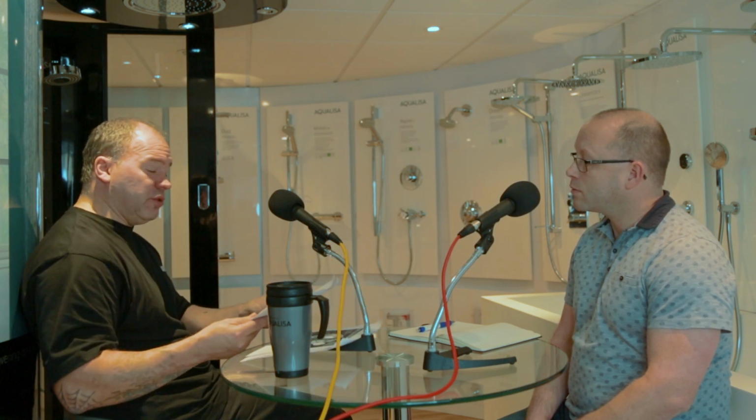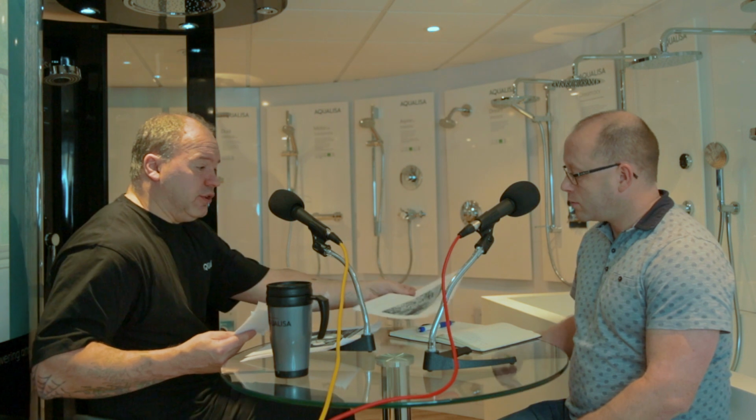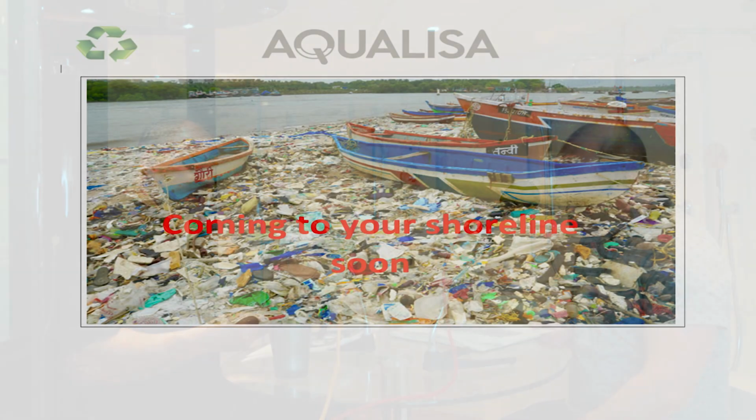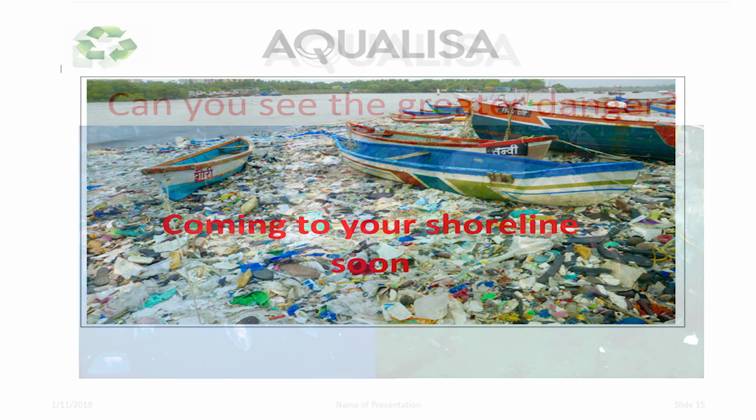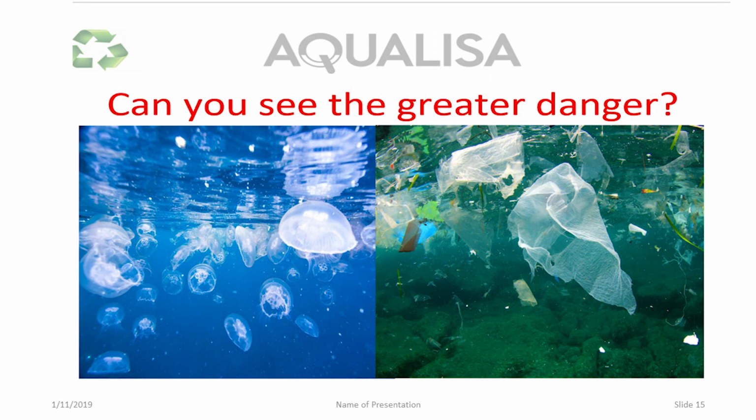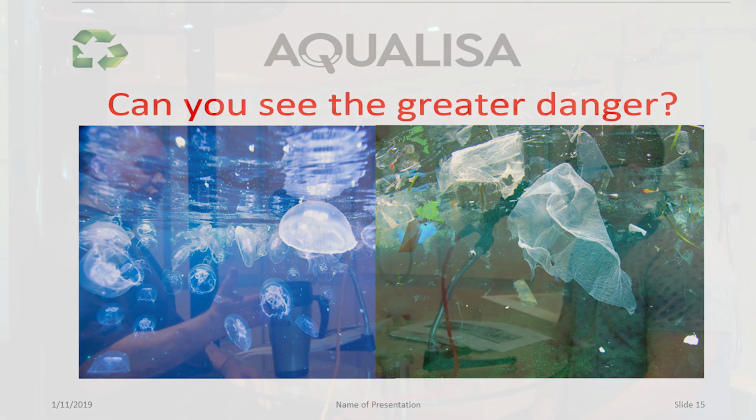When you come to my area, you'll find that we make our own posters, so they don't really even have to say anything. One of the most powerful posters to me is this one, the picture of jellyfish and plastic. I ask the question at the end of the meeting: which is the most dangerous? People say the plastic, but they don't understand why.